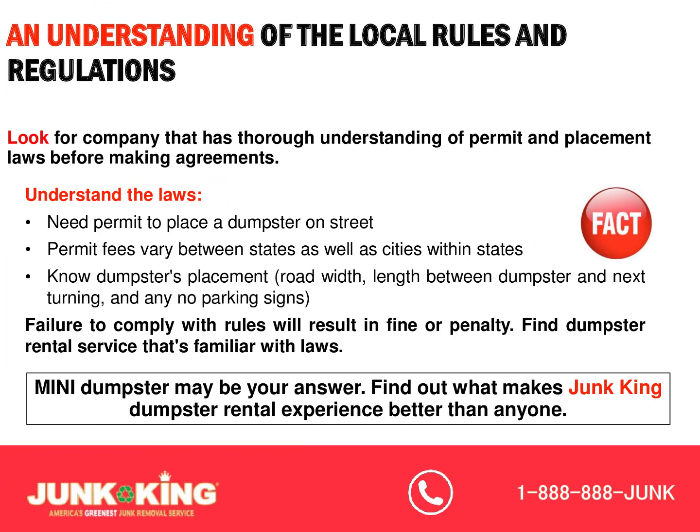Most homeowners don't know the rules regarding dumpsters in their local area, and they never need to learn if they choose a company that surveys their street before delivering a receptacle. Always look for a company that has a thorough understanding of the permit and placement laws before making agreements. And it's not a bad idea to search for a service that can get permits for you, when applicable.